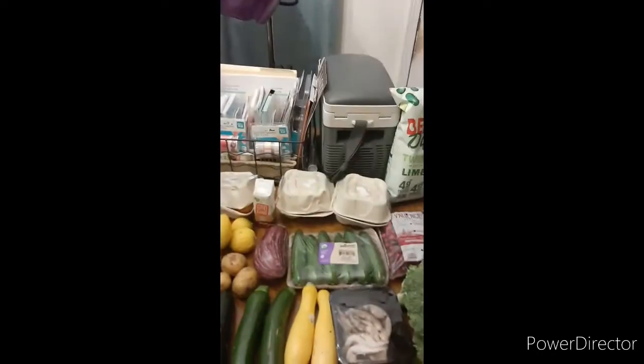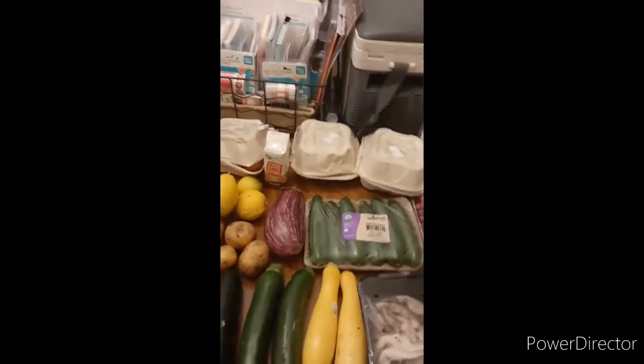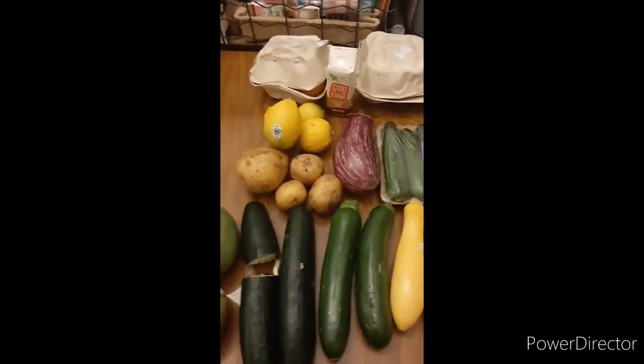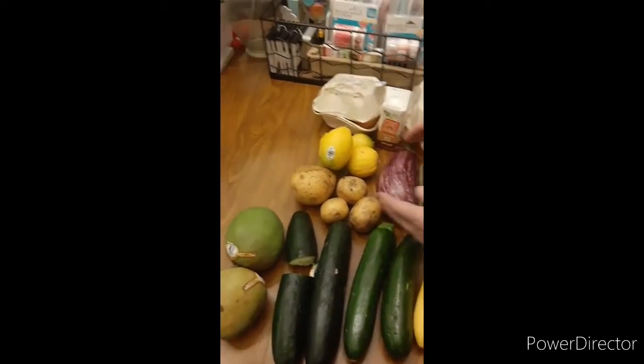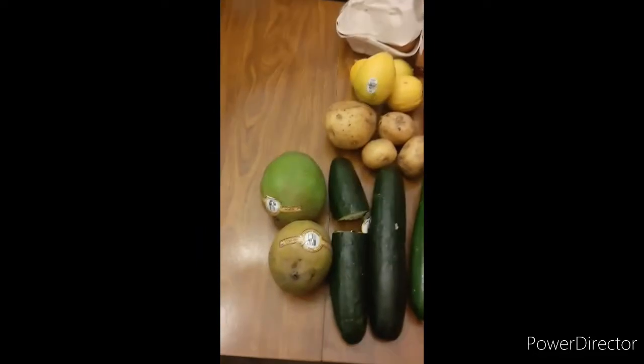Okay, so Marty's going to move the box and we'll show you what we got. I did not order a lot from the pantry this time. Again, this is on the kitchen table. That's a cooler. That's my planter stuff, so ignore that stuff. All right. Do you want to start on that end or this end? This end. Okay. You don't have to pick them up. It's right there on the table.